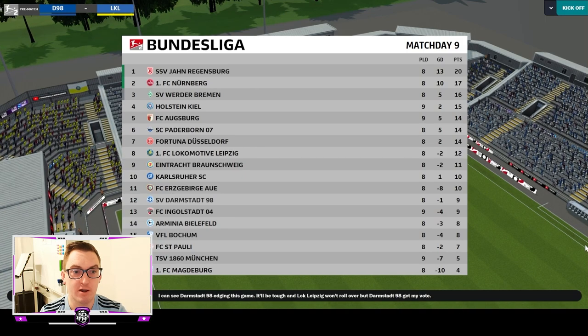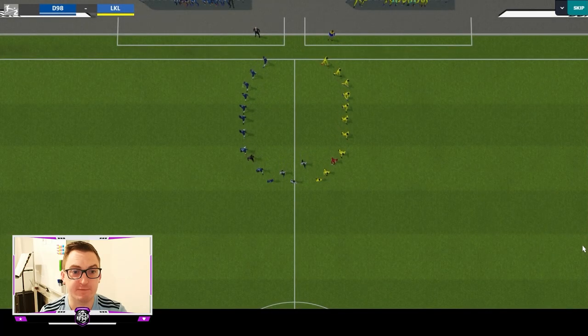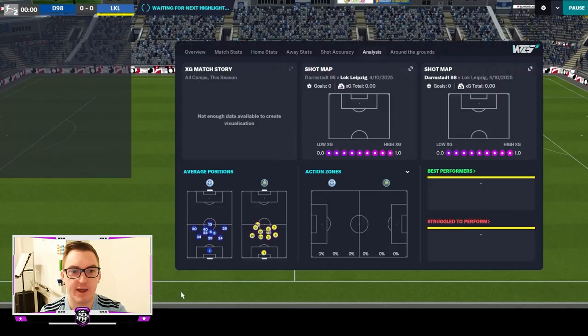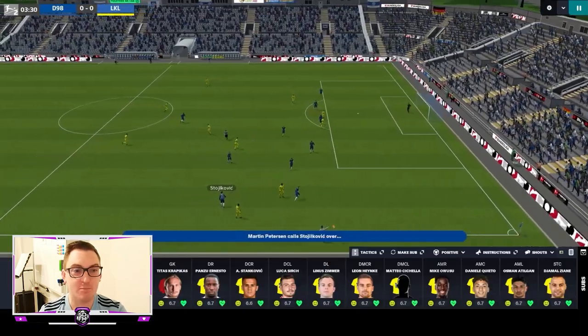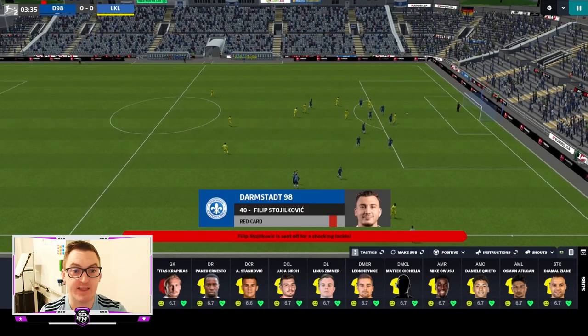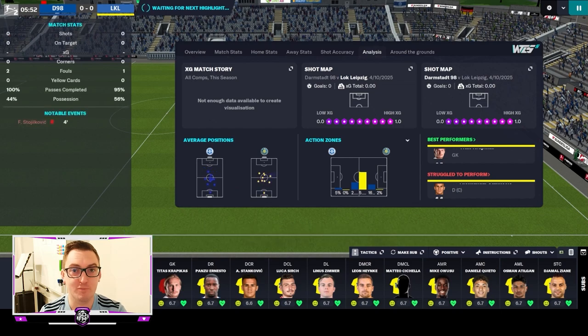Also, you can see now we are all the way down to 8th, but Darmstadt around about 12th or 13th. So hopefully, even though we are away from home, we can continue our good form and pick up three more points. And a very early highlight in this game, only 3 minutes gone, Ernesto on the ball, he gets chopped down from behind there, and that should be an early red card against Darmstadt, and that should make this now 3 points in the bank. Hopefully we can perform against 10 men for the best part of 90 minutes.